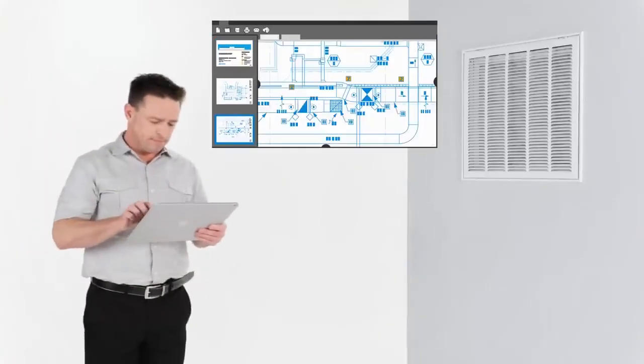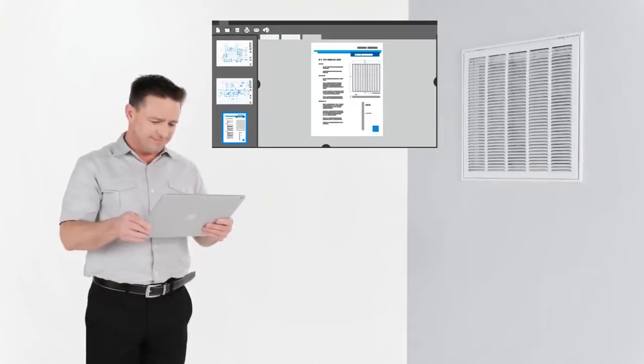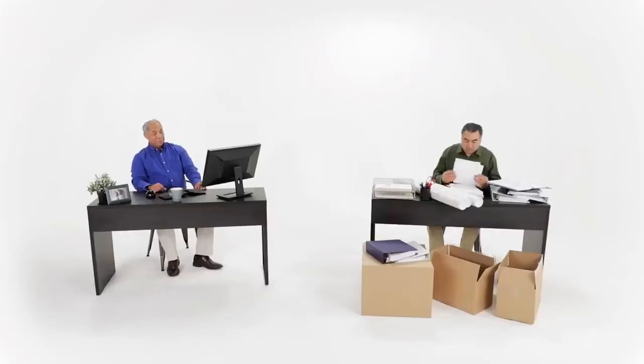So when something like an air filter needs to be replaced, the building maintenance team can quickly find the make and model for the replacement filter without searching through stacks of paper. Easily access the information you need.